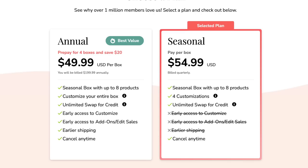FabFitFun is member sales only, so you do have to be a member. It's a seasonal membership where you pay $54.99, and you'll be able to choose like 4 customized products in your box, and then the rest of the products FabFitFun will customize for you. We love a surprise, so FabFitFun may just shock you with a product you never knew you needed.